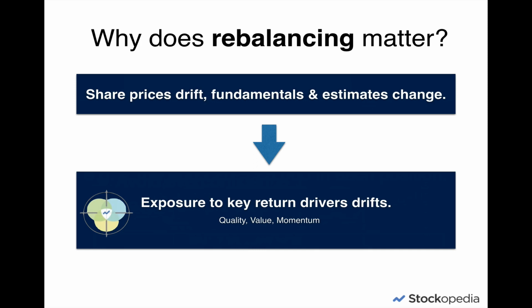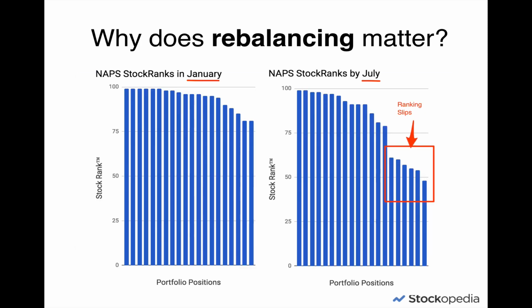And this is a really key thing to understand. You're targeting these key return drivers in this kind of strategy. And this shows you actually the NAPS portfolio. On the left, this shows you all the 20 stock positions of the NAPS portfolio in January of this year. And it shows you the stock rank on a vertical axis.